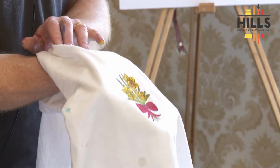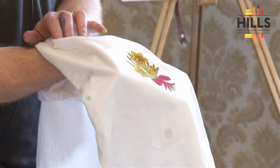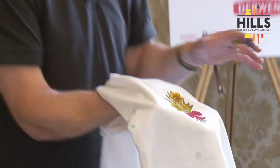And this has been through the washing machine at 40 degrees, so there's no bleed or run at all on that. It stayed exactly as it was when I did it, so you still get the lovely bright colours with no bleed or run. Again, you can use it lots of different ways.